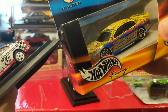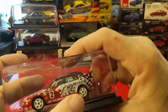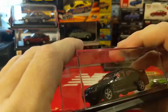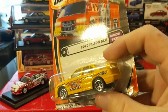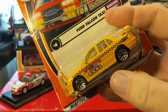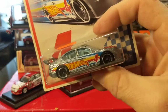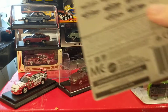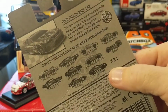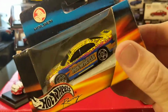So, Tiz, thank you very much. This is a much appreciated addition to my Holden and Australian car collection. And now these are Holdens, but I just wanted to show, as I say, with context, here are a couple of Australian cars that I have on card that I will not take off for context. This Ford Falcon Taxi. I can see everything I need to through the package. And this Hot Wheels Racing Circuit Ford Falcon race car, number 4 of 10. What year is this? 2017. So as I always say, there are some cars that either stay on card or go back in the package for context, and I'm grateful that this went back in so nicely.